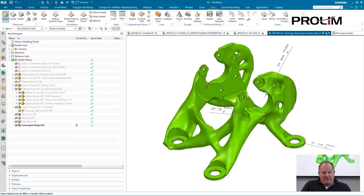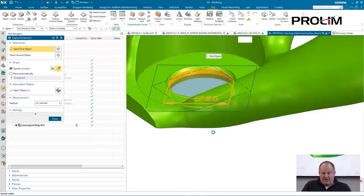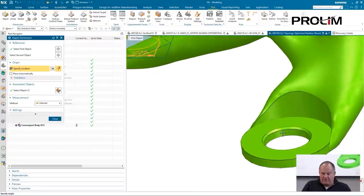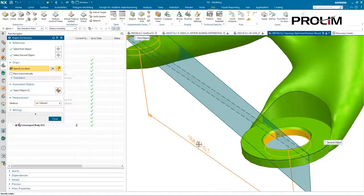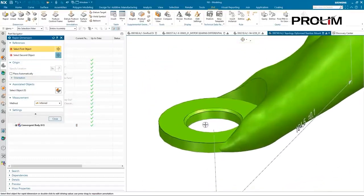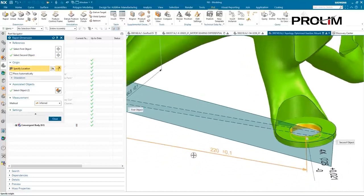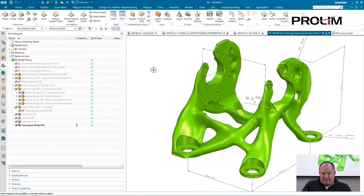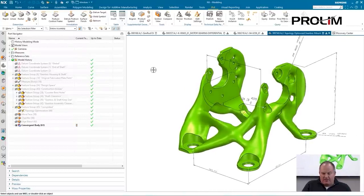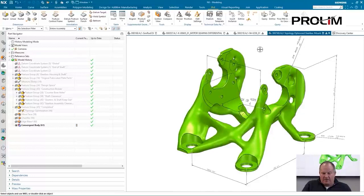Now, as I said, there are a number of other commands that we can use. So if I want to add further PMI, again, I can just pick geometry directly off of the model. Okay, we're going to add some tolerance to that. And again, it's as easy as that. I'm just literally picking geometry straight off our optimized result. So we could continue, obviously, to completely and fully document the model, but you get an idea in this demonstration of some of the power of being able to apply and fully document a model with PMI, either manually or with one of the pre-configured rules that we have at our disposal.